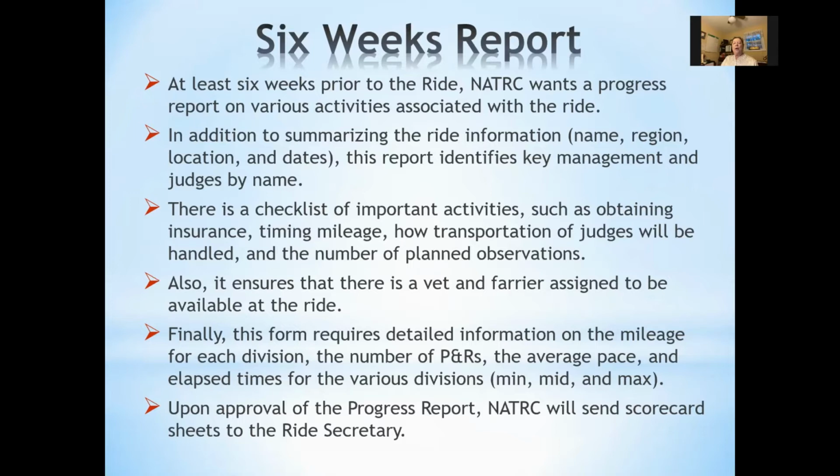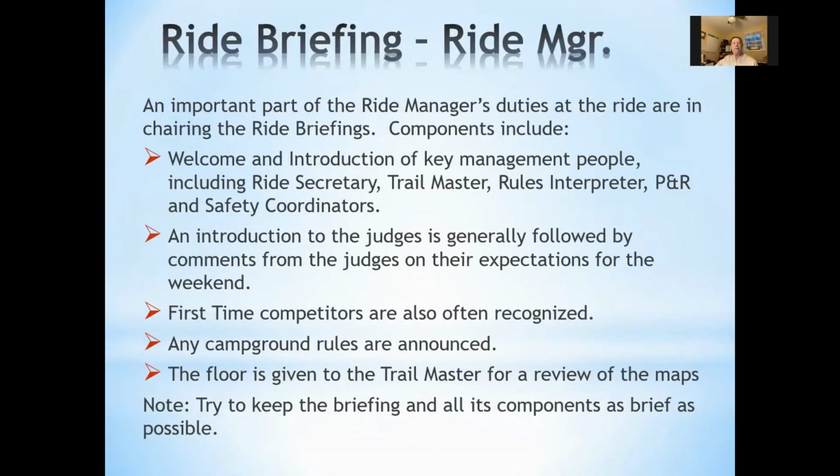Finally, this form requires detailed information on the mileage for each division, the number of P&Rs, the average pace, and the elapsed time for the various divisions, minimum, mid, and max. Upon approval of this progress report, NATRC will send scorecard sheets to the ride secretary so she can prepare the judges' books.